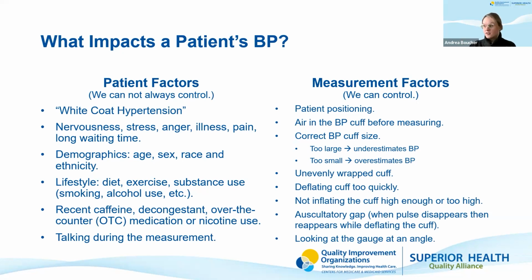If there is air in the blood pressure cuff before measuring, that can cause an elevated reading. And then, using the correct cuff size: if you're using a cuff that's too large, that could potentially underestimate that person's blood pressure, or if it's too small, that could overestimate it. So you want to make sure you're choosing the correct cuff size. It's not a one size fits all.